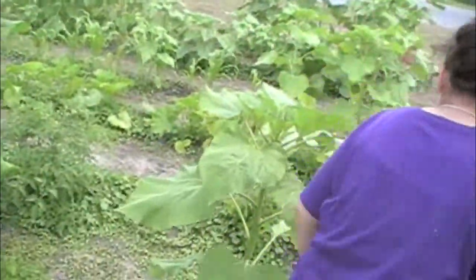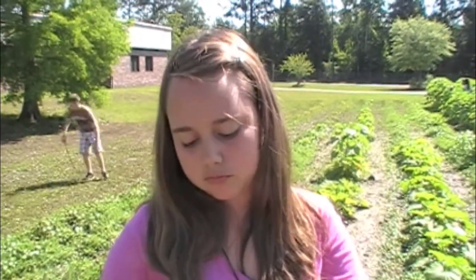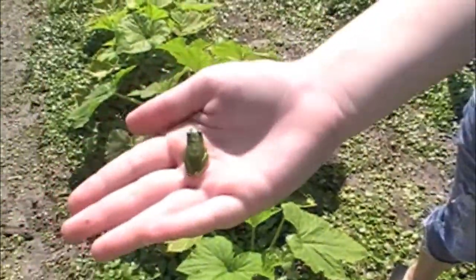Oh my god! Want to get a bite of it? That's good onion! Yummy. Look what I found. Alright, tell us what you found. Frogger. My froggy! She thought that was funny.